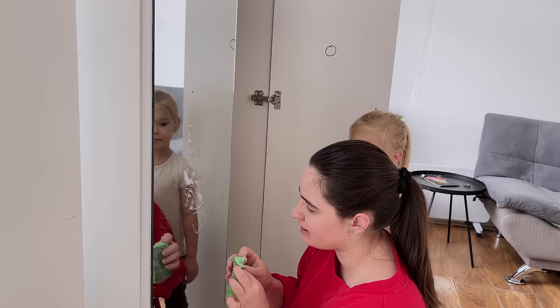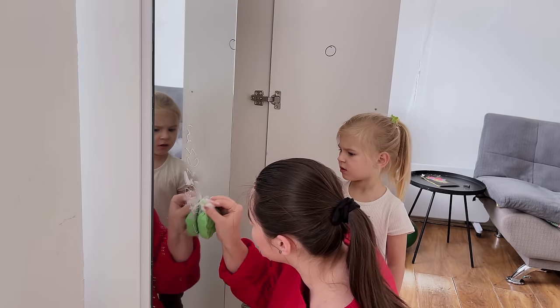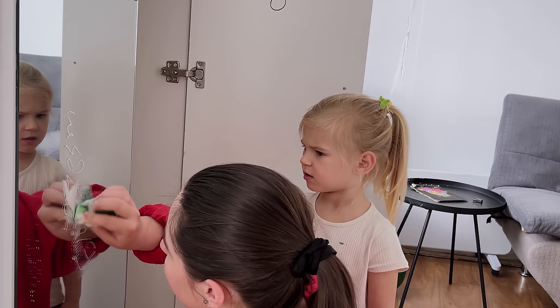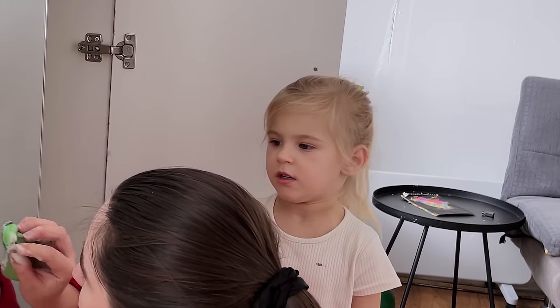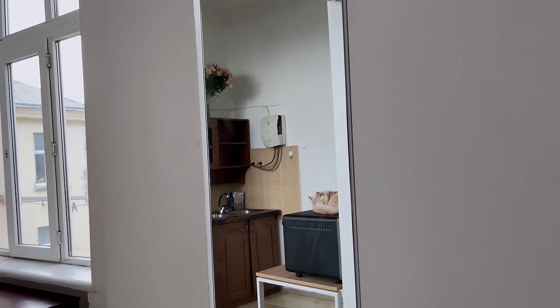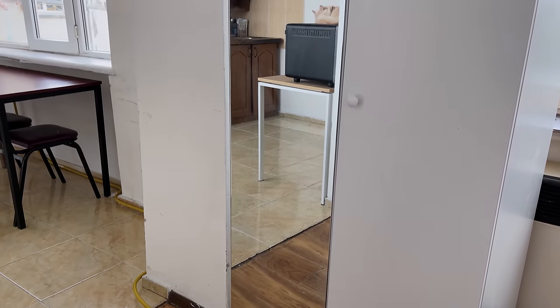I'm scared to scratch it because it's glass, and I'm kind of worried that I'll scratch the glass. 2 hours later, but I think I did a good job. I still need to wash it properly, but I scratched off the markers.